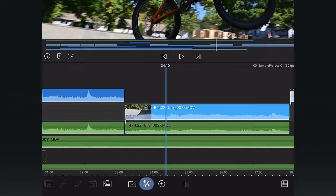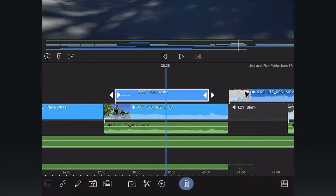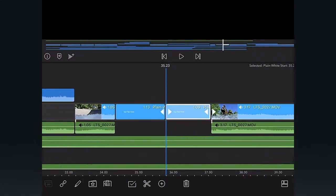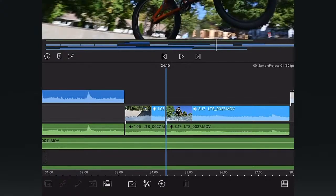Next, this scissors button is your split tool, allowing you to split clips on your timeline. You can also split a clip by tapping with two fingers at the playhead. And the final highlight is the trash can button to delete clips from the timeline. But you can also delete clips by dragging a clip up and letting it go outside of the timeline area.